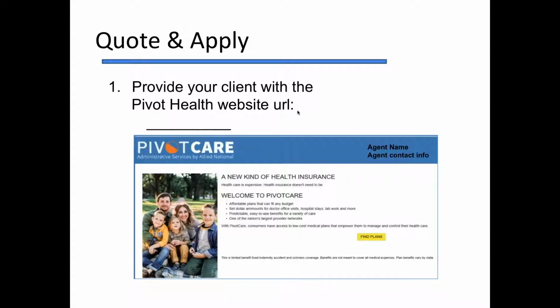So the process for Pivot Care is the same as it is for the short-term medical. After you're appointed, you will receive a unique URL for Pivot Care. It's going to be different than your Pivot Health short-term URL, which really is a good thing for your website. If you have buttons that say short-term medical here and other alternatives here, you can separate the two and promote and market that way.